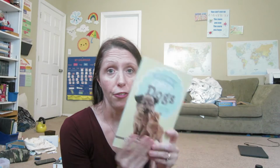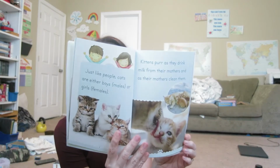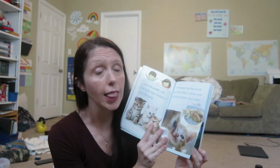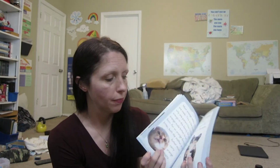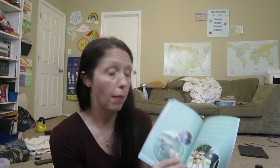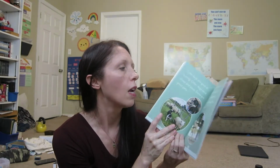From The Good and the Beautiful, my kindergartner got Facts About Cats and Dogs. He loved this. He loves to look through it. The kittens are so cute. My kids love kittens. We have both cats and dogs, and so you just learn about both of them. And my kids, both my kindergartner and my 3rd grader, absolutely loved this book.